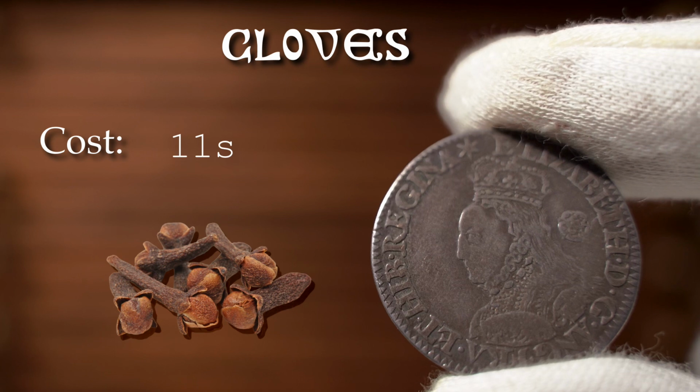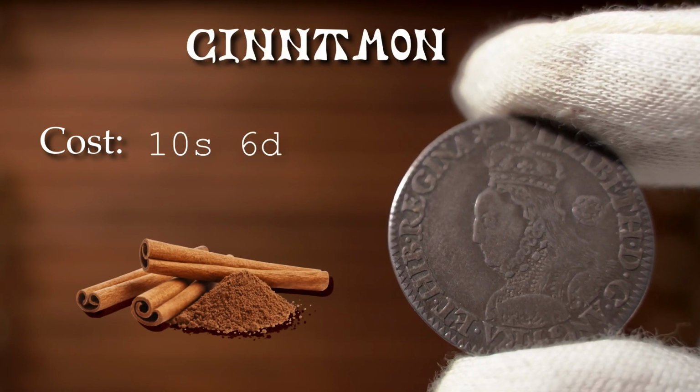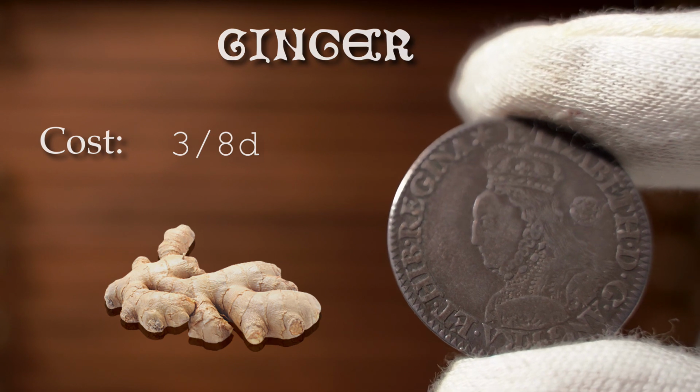Cloves would have cost 11 shillings per pound. Cinnamon would have cost 10 shillings and 6 pence per pound. And finally, ginger would have cost 3 shillings and 8 pence per pound.